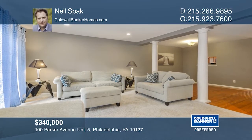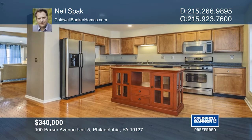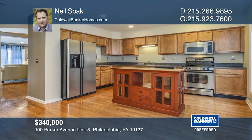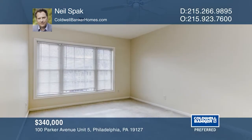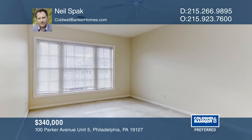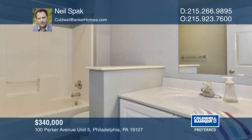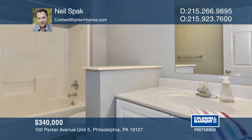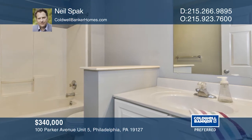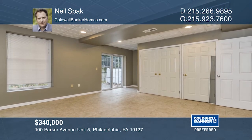This townhome with a convenient location features a main living area with hardwood floors in the kitchen and dining room, and a family room with a gas fireplace. A spacious eating kitchen allows for a full-size kitchen table. The sleeping areas include master with a full bath, second full bath, and 2 other bedrooms. Enjoy a lower level with a finished walkout basement. Your new home is just a call away. Contact Neil Spack for more details.